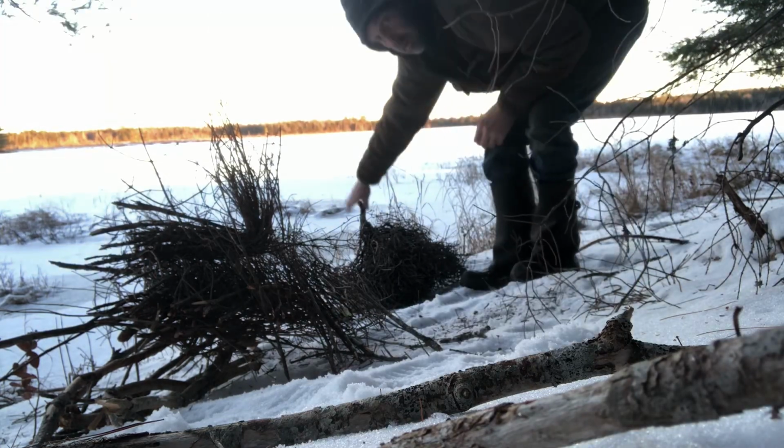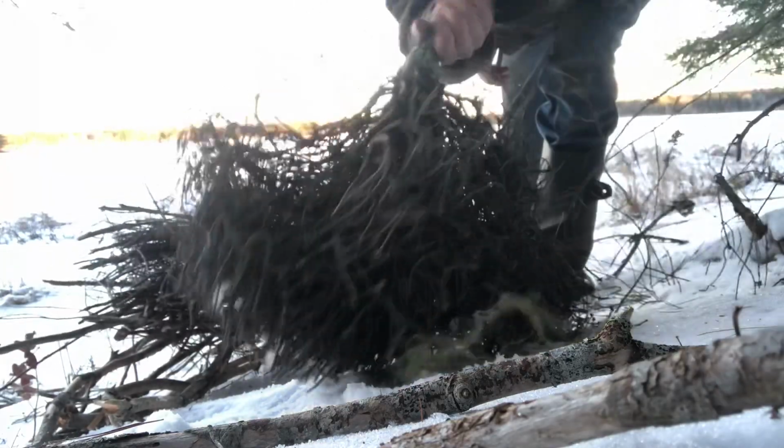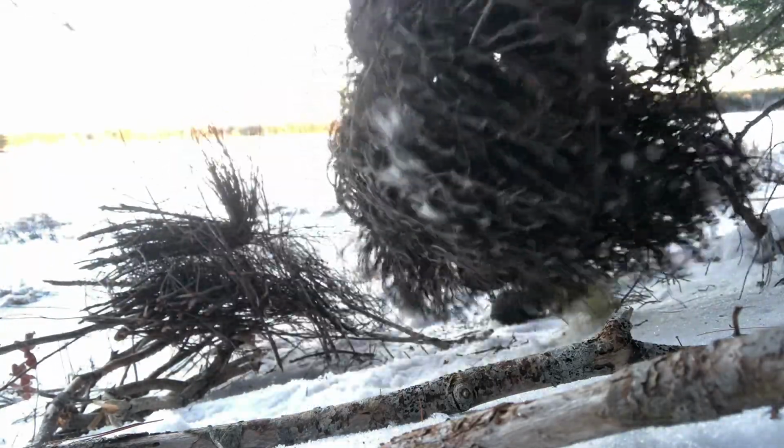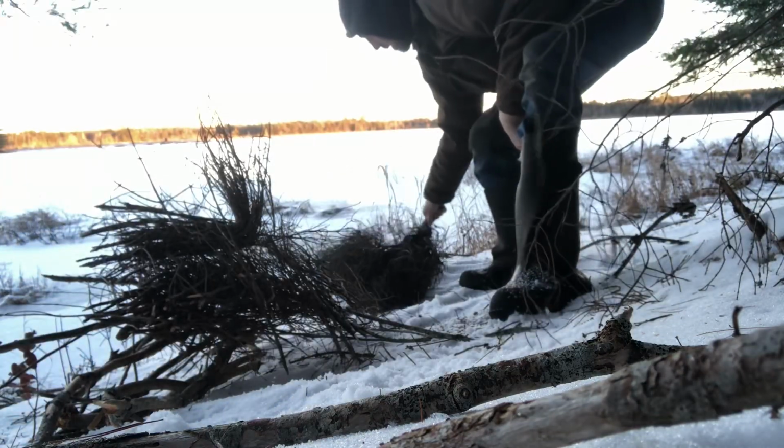Very wet fireball. It's a growth out of a balsam fir tree. It's a base.